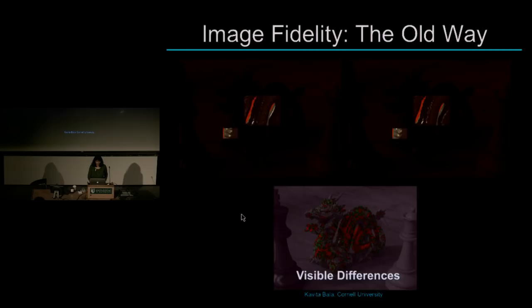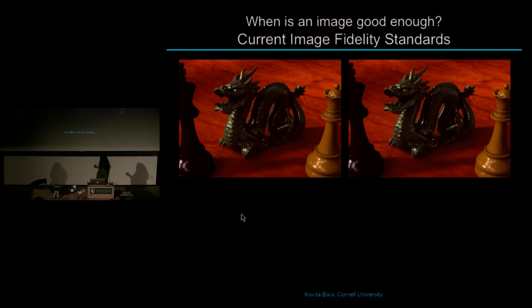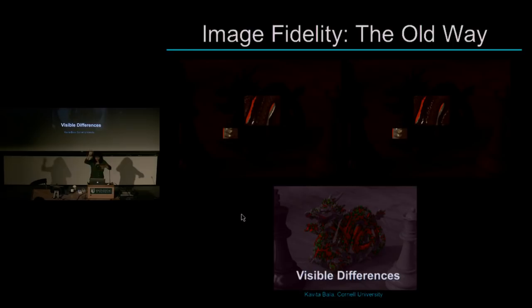Okay. So in current image quality standards in graphics, you'd look at these two images, and let me just go back. If I asked you, are these two images the same? Because this projector is this dark, I don't know if you'll see the difference. There are differences. So do you think the image is the same? They're actually different, and I'll show you where the differences are. You can particularly notice them on the curved part of the dragon body and other places. There are algorithms that can detect that, and they will light up red where there are visible differences.